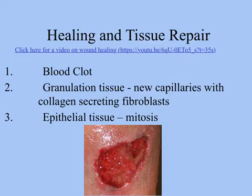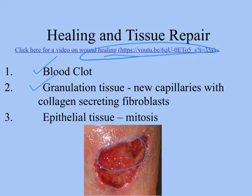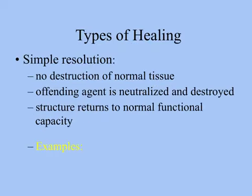All right, so with healing and tissue repair, I'm going to refer you to this video to watch, but there are three general things that happen: you form a blood clot, you lay down granulation tissue, which is what this is right here, and then epithelial tissue fills in by mitosis. The video will go into more detail than that and show you animations of how that happens. So when we talk about types of healing, the first type is simple resolution, where normal tissue is damaged but not destroyed. In other words, cells are hurt but they don't die.